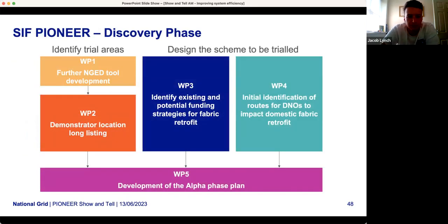So Project Pioneer was broken down into four key work packages. The first work package, as I said, was looking at the Defender tools that were created and scoping out areas of development that are achievable within the discovery period or ones that can be addressed in the alpha period as well. That fed into our work package two, where we carried out the long listing of locations.